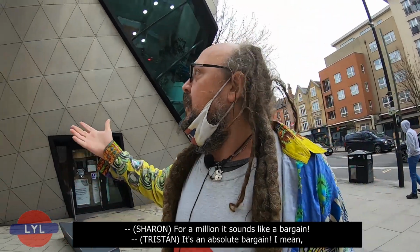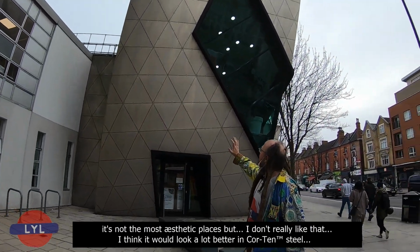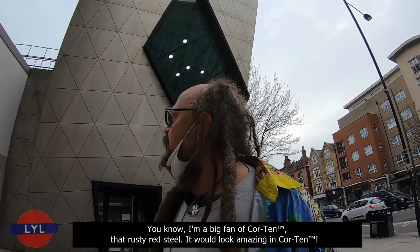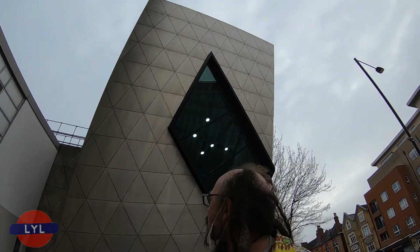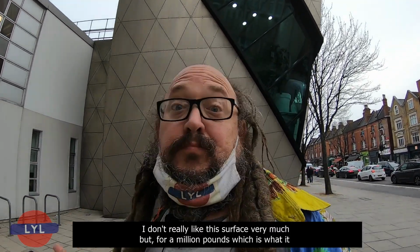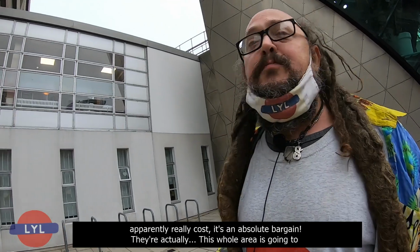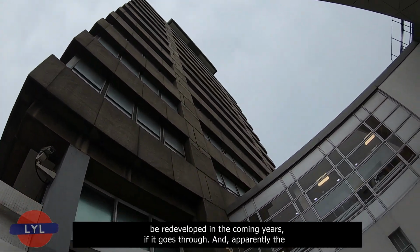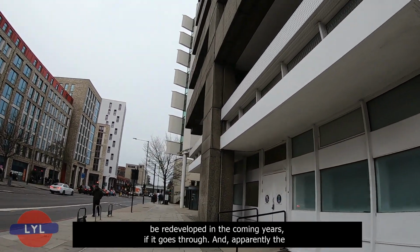It's an absolute bargain. I mean, it's not the most aesthetic place, and I don't really like that. I think it would look a lot better in Corten steel. I'm a big fan of Corten, that rusty red steel. It would look amazing in Corten. I don't really like this surface very much, but for £1 million, which is what it apparently really cost, it's an absolute bargain.